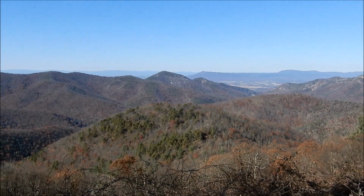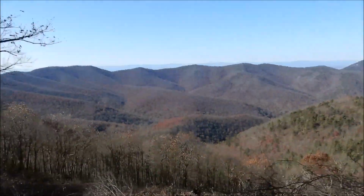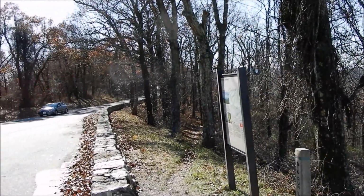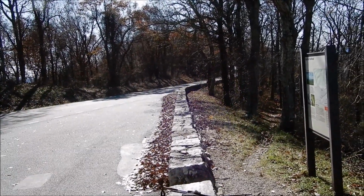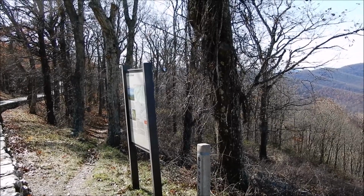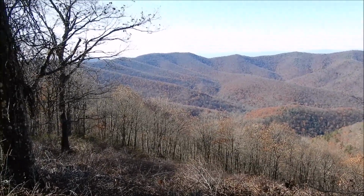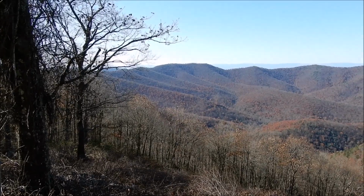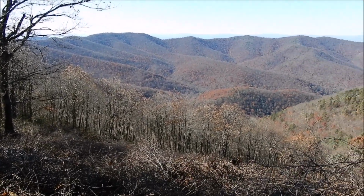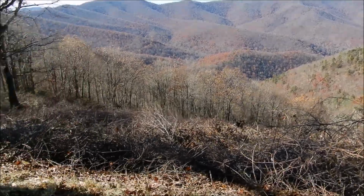5.6 miles into my hike. I'm up to 2870, and I'm up to Skyline Drive. This is the trailhead for Big Run Loop, and over there on that ridge line, that's where I came in on. Down the valley, down there to Big Run, and then back up this way.